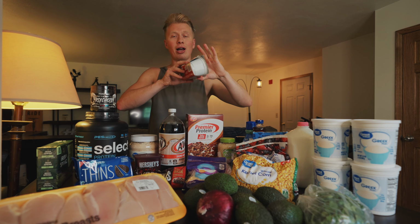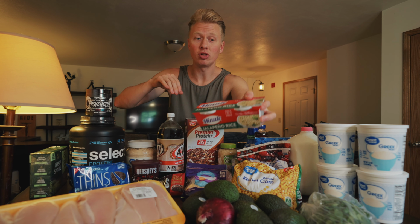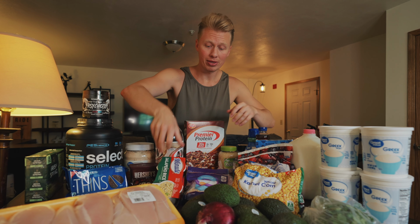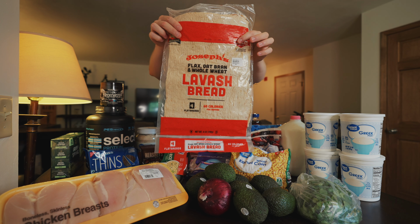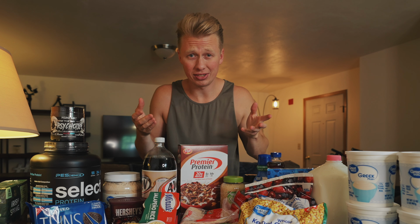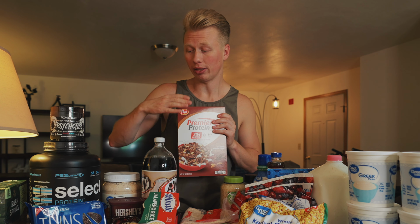Next up, these are kind of my emergency carbohydrate sources right here in case I don't have something prepped. I grab these jalapeno rice by Minute Maid, and they taste absolutely amazing. Can quickly have it with some bulk prepped chicken. One of my other go-tos recently is this Joseph's Lavish Wrap, which is super high in protein, pretty low in carbs, but it still is mainly a carbohydrate source. And also we have the carbs inside of this Premier Protein, which actually nets out to being quite low also.